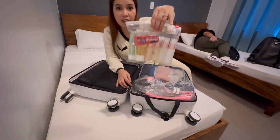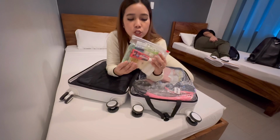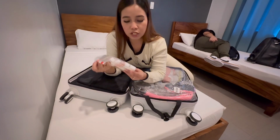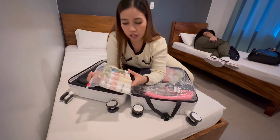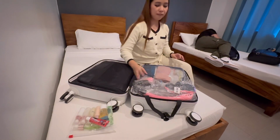First, toiletries. So I used this, not disposable, but mga travel size na lalagyan. And I labeled it. So we have body wash, facial wash, shampoo, conditioner, body lotion, and feminine wash, and toothpaste. And a travel size.